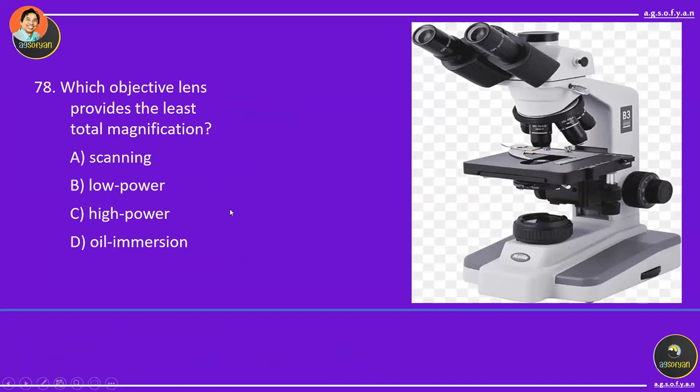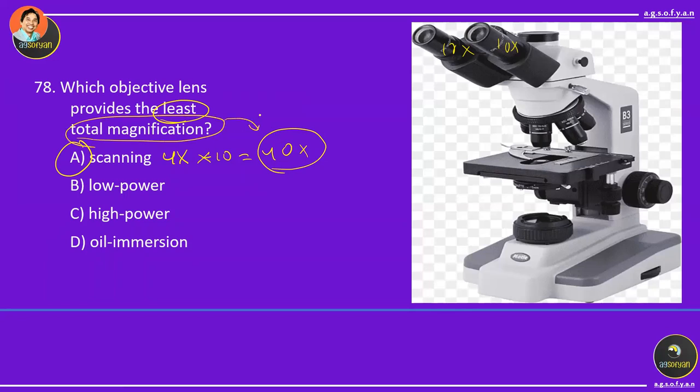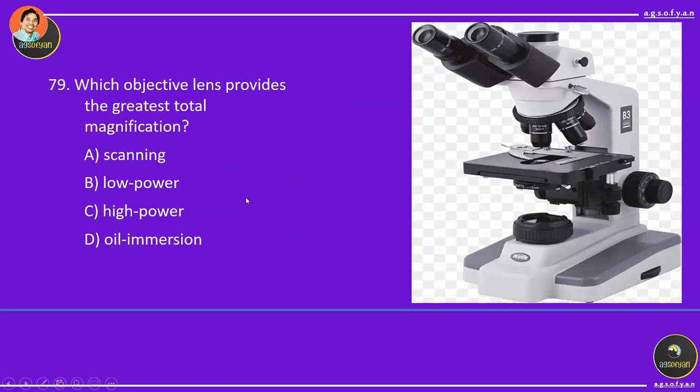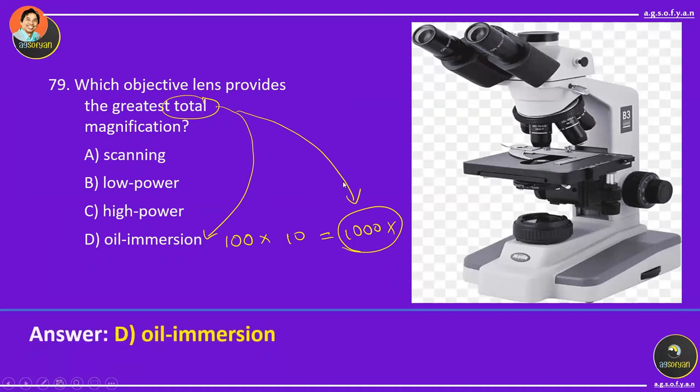Which objective lens provides the least total magnification? Of course, the scanning lens, because it's 4 times only. And 4 times with the ocular lens, times 10, is only 40 times. So this is the least total magnification. The highest total magnification will be 1,000 times when we use this immersion oil. Which objective lens provides the greatest total magnification? Again, this should be the oil immersion, because this is 1,000 times with the ocular lens 10 times. So this is the greatest magnification.